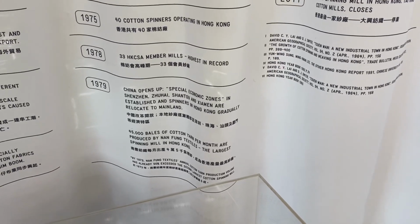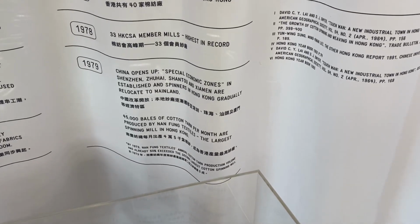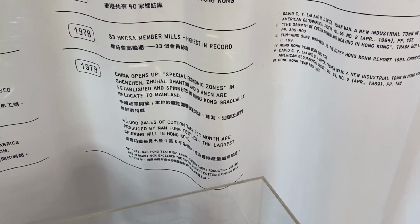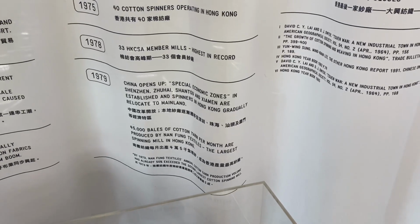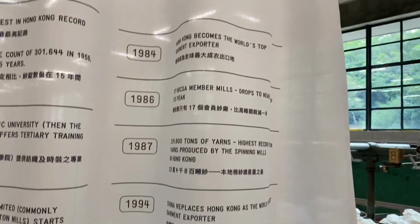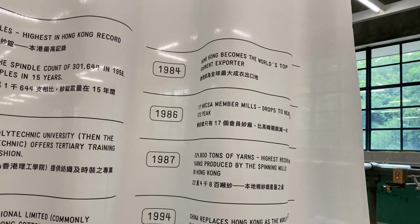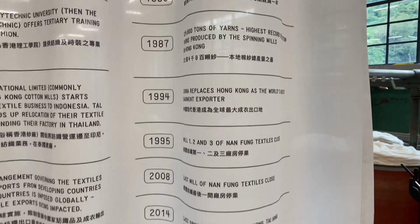But still at that time, the Nanfung Mills had the largest production in Hong Kong. It was still the largest production in 1979. How about later? Hong Kong in 1984 was still the largest exporter of garments. And finally, right now, sorry, all gone.